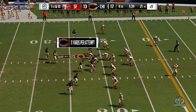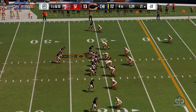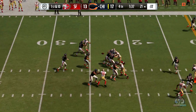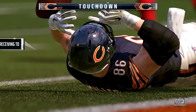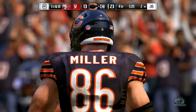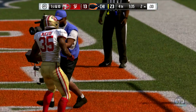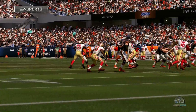Hey, you're on an island over there. You're on an island. Oh, Cutler going to throw. And Miller with it over the middle. And he is in. Touchdown, Chicago. Zach Miller, his second touchdown of the afternoon, and the Bears will add on to their lead.